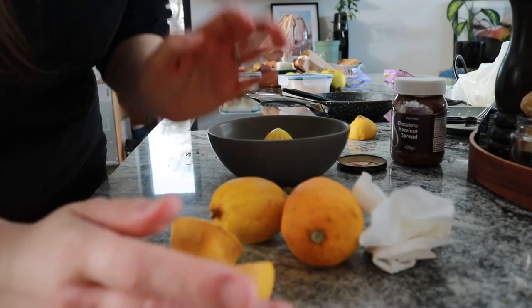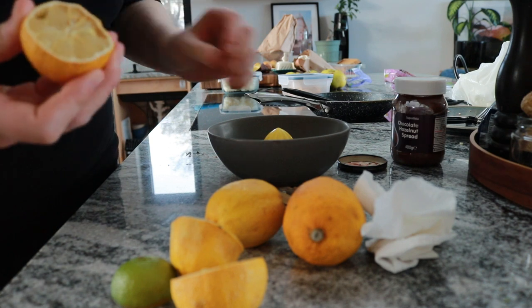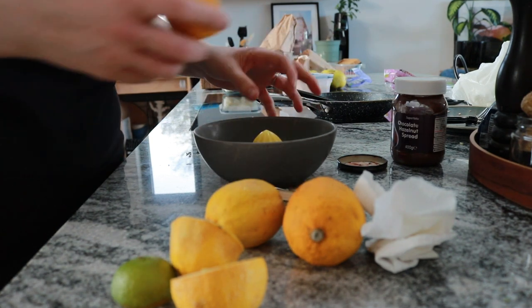Got lots of lemons that are kind of tired, not so juicy anymore. So I'm just gonna squeeze all the lemon juice out.